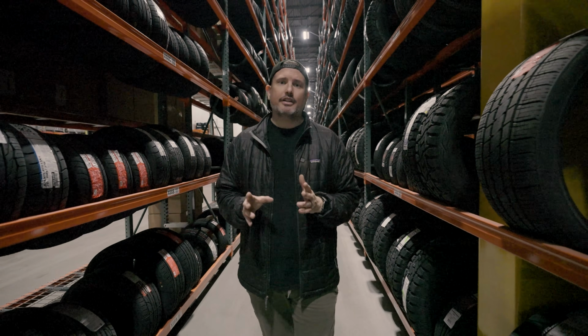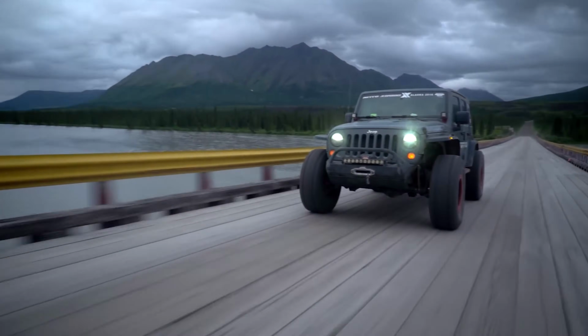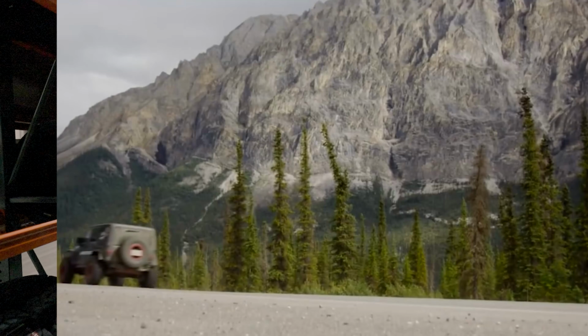We wanted to put together a list for you guys that has the best tires for 2024 under $1,500, because we all know that money's tight, and when you're an off-roader, an overlander, or you're putting money into your rig, you don't have a lot left.